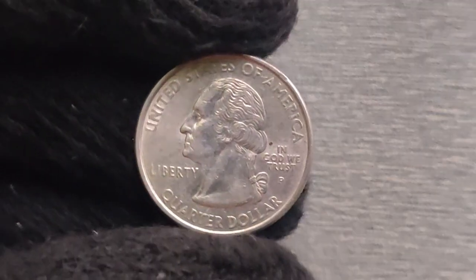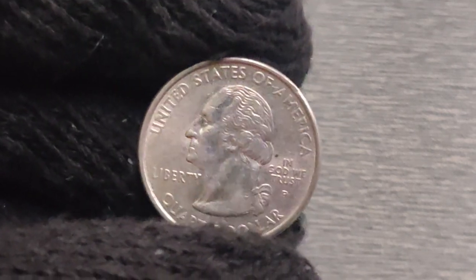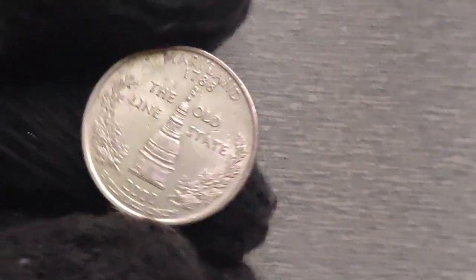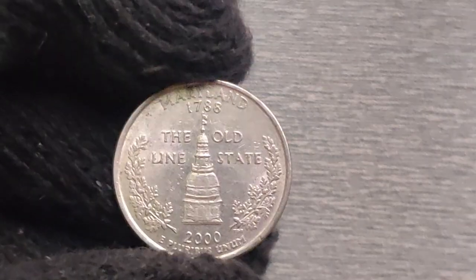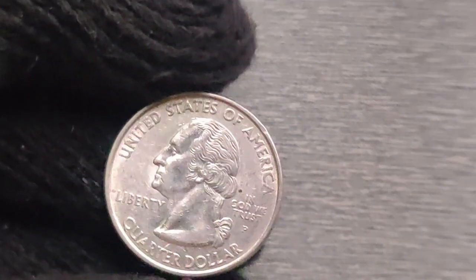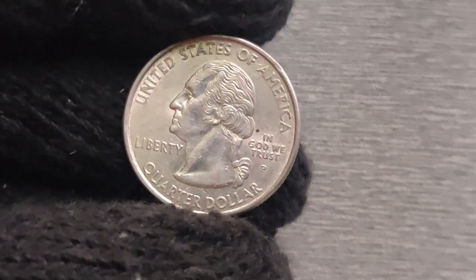Hey there, coin enthusiasts. Have you ever thought that a simple quarter in your pocket could be worth millions? Well, buckle up, because today we're diving into the fascinating story of the 2000 Washington quarter, a coin that's turning heads in the collector's market with an astounding value of $3.7 million. Let's uncover the history, the features, and what makes this coin such a superstar.